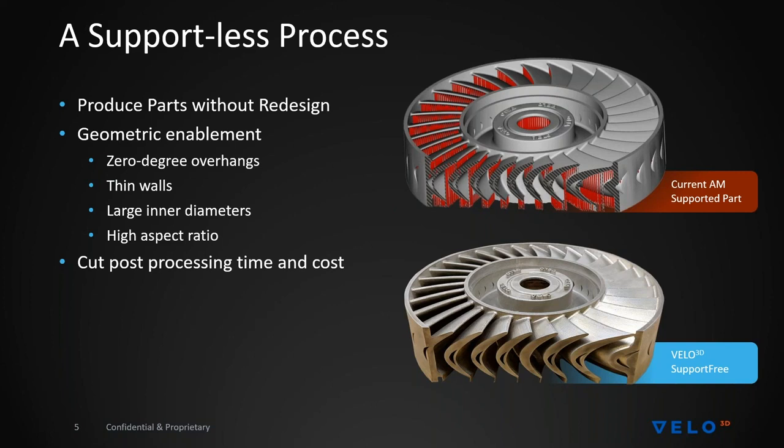It also allows, in the redesign category and in general what you can do with your designs, geometries that aren't possible or are severely impacted by support structures. And we mentioned overhangs, so 0 degrees is possible. Thin walls can be problematic with supports. Large inner diameters, bores that aren't in the vertical plane, can require support structures that need removal, and so can things with high aspect ratios. And that's just a start of the list. But those are impacted by support structures, so the advantage technically is that by eliminating them, we now can do these features and get the quality out that we want.